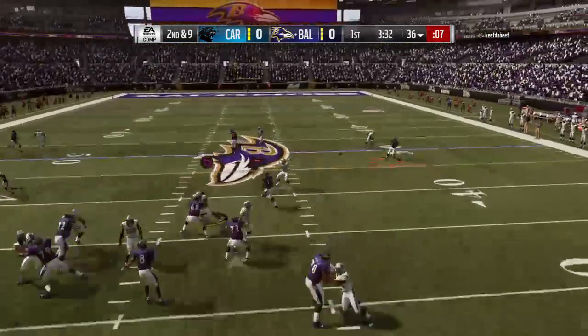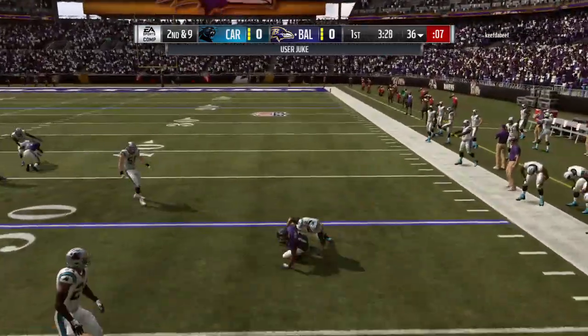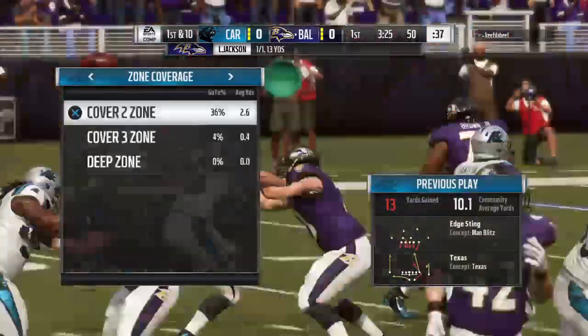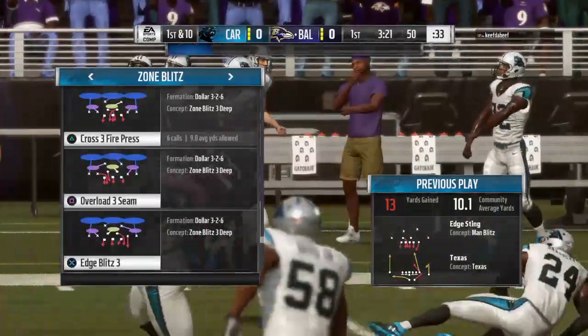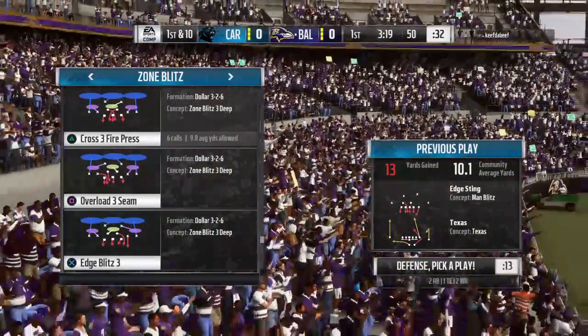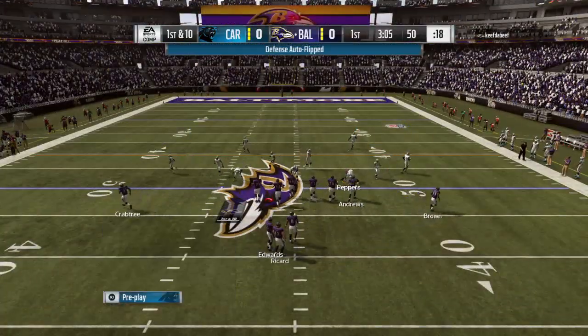And now Jackson will look to throw it. It's brought in, complete. It's John Brown. And he gets this one to midfield before he's brought down. That one good for 13 and a Raven first down. To win any route, you've got to break down the defender, and that's exactly what happened here on this really nicely executed curl route.